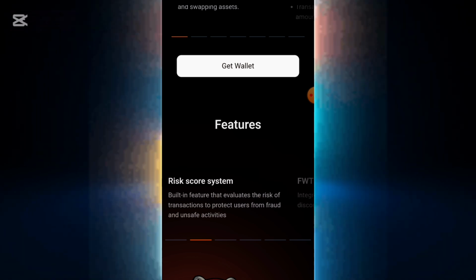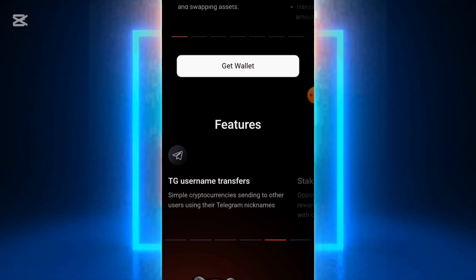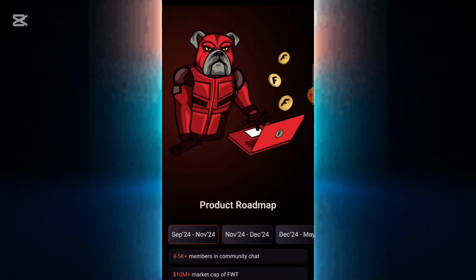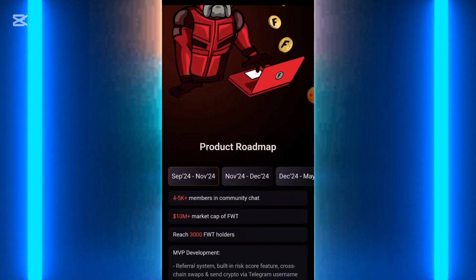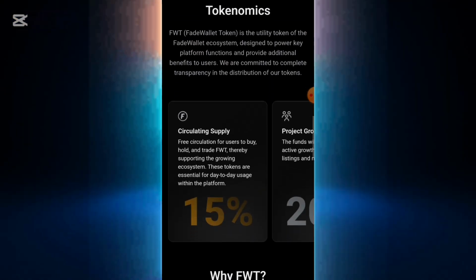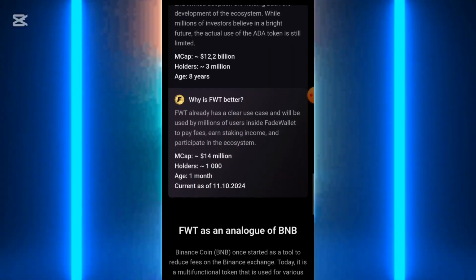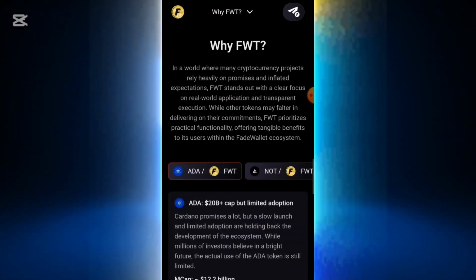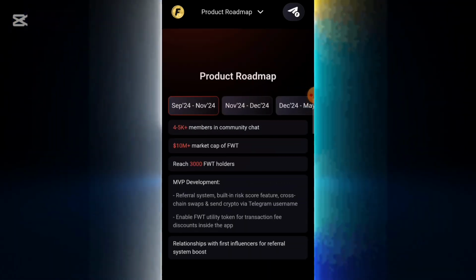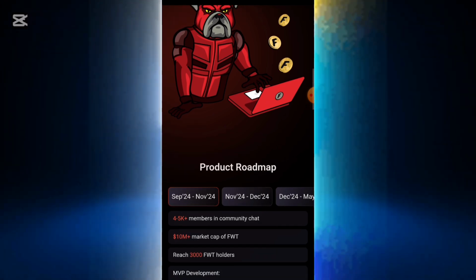So, what exactly is Fade Wallet? It's a multi-currency wallet that supports major cryptos like Bitcoin, Ethereum, and USDT. You get auto-generated addresses for each currency, making transactions super simple. Plus, you can filter through your transaction history by date, amount, or type, so managing your crypto has never been easier. On top of that, the wallet has built-in cross-chain swaps, meaning you can instantly swap cryptos between different blockchains without needing to use centralized exchanges. It's quick, it's seamless, and most importantly, no complicated interfaces.